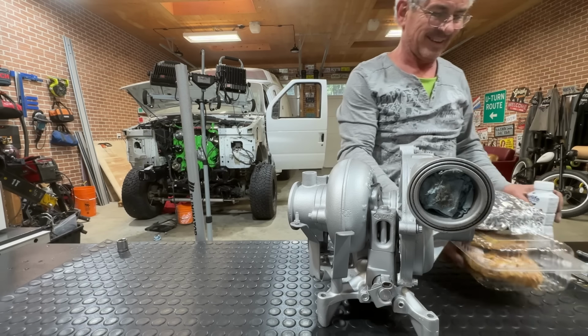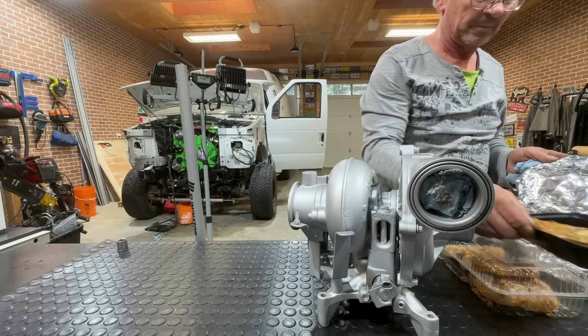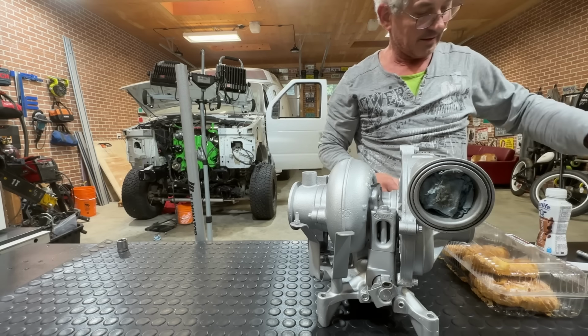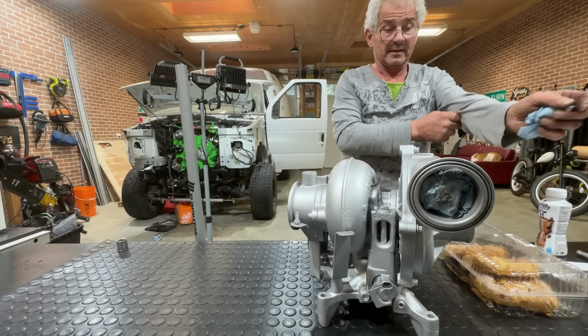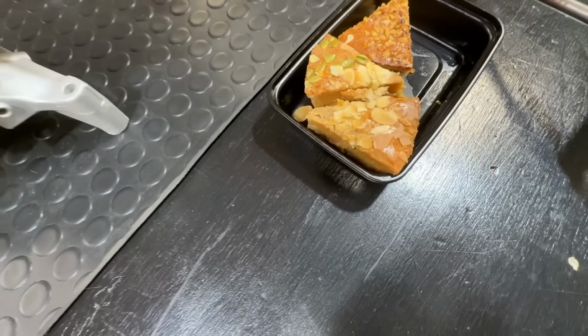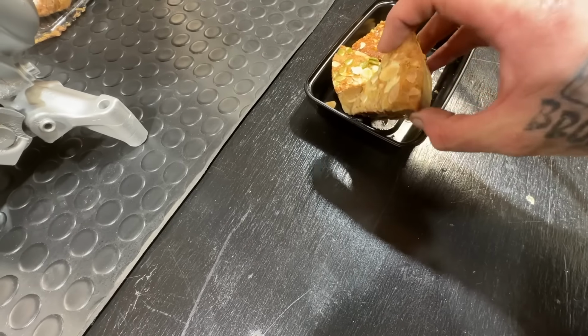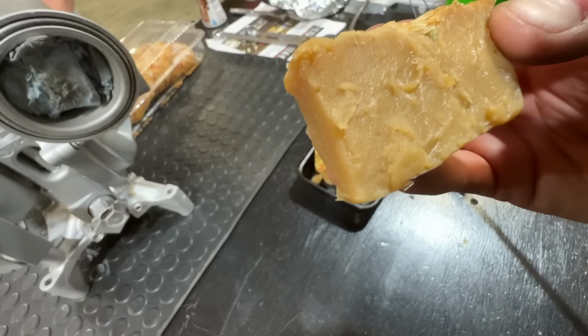Look at you, bro. Yeah, I wanted to try this. Those look good. That's Filipino. Sticky rice, they call. It's called sticky what? Sticky rice. It looks like a pie to me. Yeah, it's a pie, but it's made.